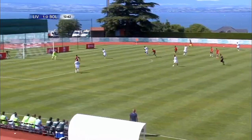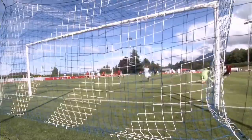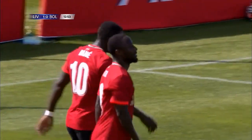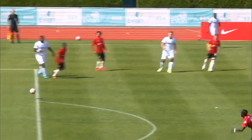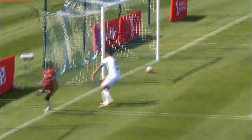Header over the top. Another one that should give Liverpool another chance. It's Sadio Mane and a little nutmeg finish as well. Well, Bologna have gifted Liverpool a start in this game through two moments of just crazy defensive play. But Liverpool have not just capitalised on it, they have seized it.